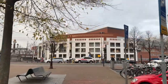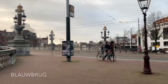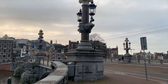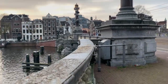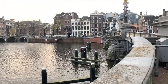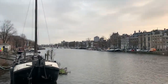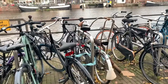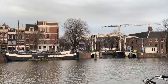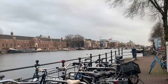Now we are currently at the Opera Ballet House of Amsterdam, and next to it, a really famous big bridge. They have these really ornamental ships embellishing this beautiful bridge. It's really old, probably 300 years, 400, I don't even know, but that's the average age of the buildings in this area. And behind all these bikes, this is the bridge we were at previously. They lift it manually. Now I've crossed to the other bank.